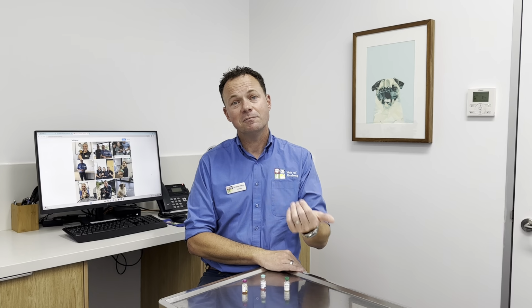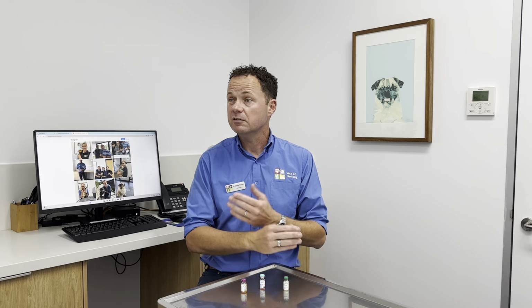That being said, you can be at the groomers, in the park, or outside a vet clinic, anywhere for that matter, and a dog could be sick, start coughing and infect your dog, and that's why we tend to vaccinate for it.